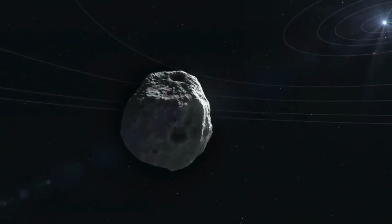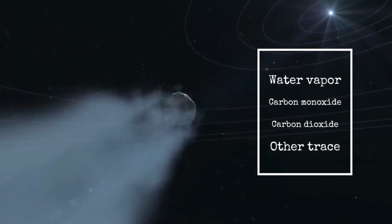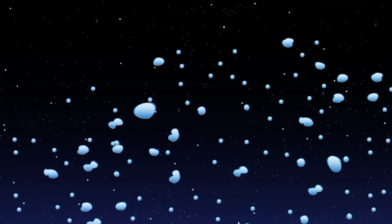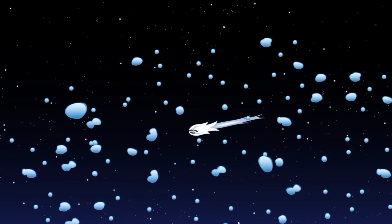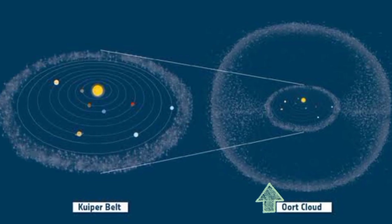The gas contains water vapor, carbon monoxide, carbon dioxide, and other trace substances, and is eventually swept into the distinctive comet tail. As of November 2021, the current number of known comets is 4,584, though billions more are thought to be orbiting the Sun beyond Neptune, in the Kuiper Belt, and the distant Oort cloud far beyond Pluto.